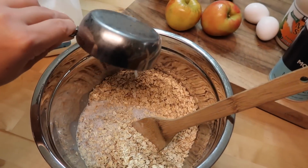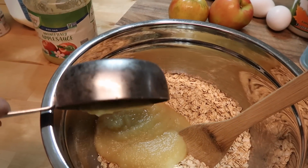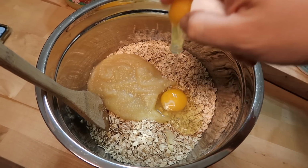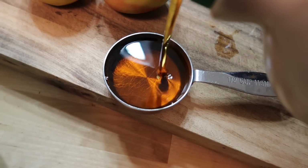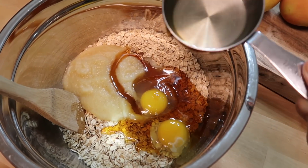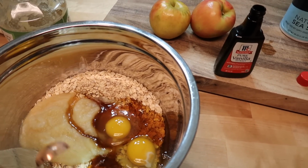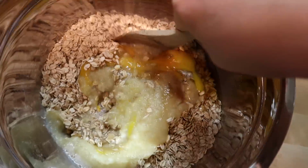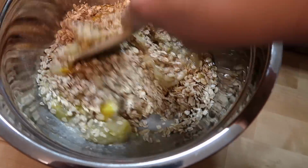1 cup of milk, 1 cup of unsweetened applesauce, 2 eggs, 1/2 cup of maple syrup. I love that this recipe doesn't call for any plain white sugar. You're just using maple syrup and apples as your sweetener. 2 teaspoons of vanilla. All right, and then we're going to mix this really well, making sure that egg gets evenly distributed and incorporated throughout all of the oats mixture.